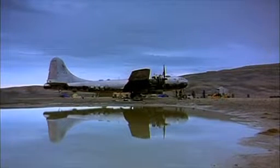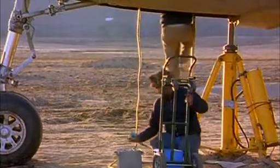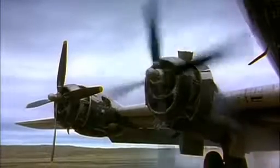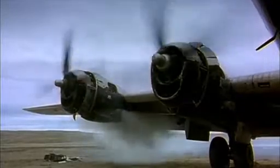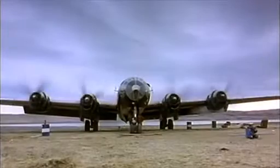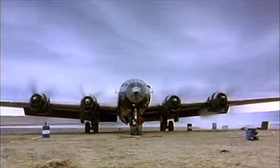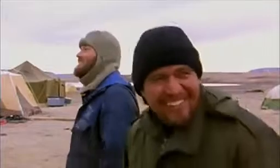Finally, all 4 engines have their controls and fuel systems connected and are ready to be tested. Darrell climbs into the cockpit, and the first engine is turned over. That's a beautiful sight. Beautiful. Good.